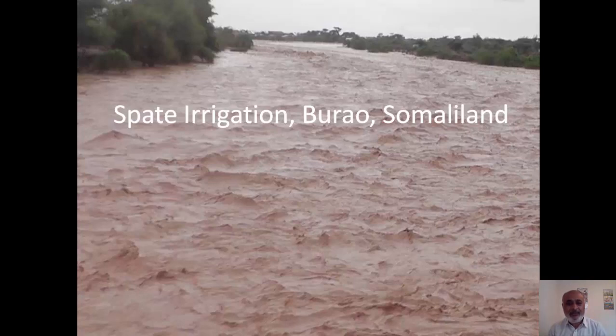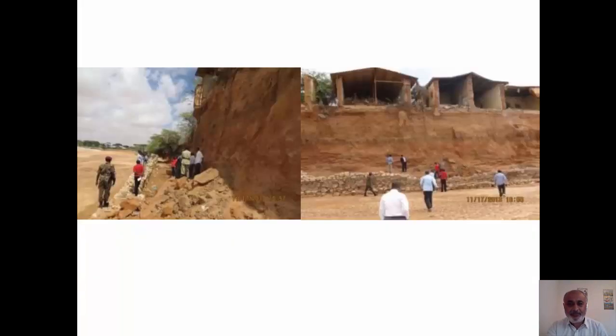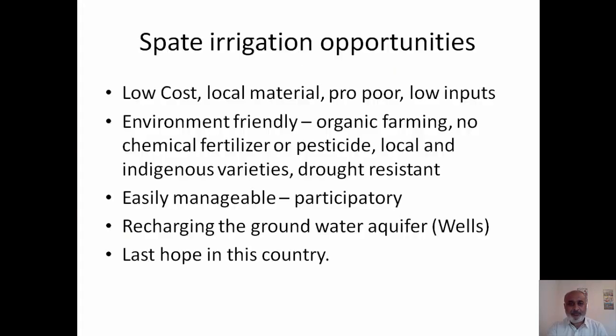On the other hand, these flash floods can be a good opportunity and blessing for the local communities, because scientifically diverting these flash floods to the fields will result in a good agriculture system in the country. Spate irrigation system provides a lot of opportunities.